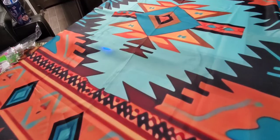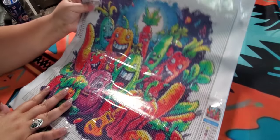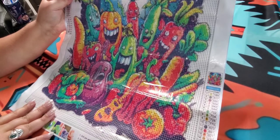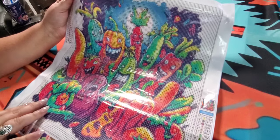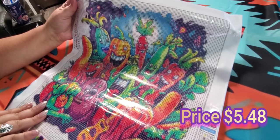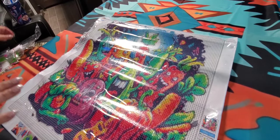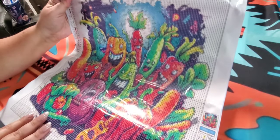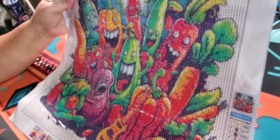And look at this, Diamond Grandma. Isn't this the most adorable thing ever? Look at them. This is a 40 by 40. This one cost me $5.48. I did get one price adjustment on these little characters here, but the painting is now again $5.48. But when I saw this, I just had to get it.